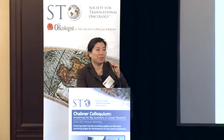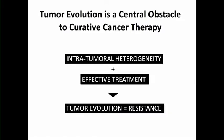I think it's important to start off by understanding who the enemy is. I think as oncologists, even as we're developing more and more effective therapies, we've come to realize that really a central obstacle to curative cancer care is the idea that resistance can develop, that this is generated by tumor evolution. And fundamentally fueling this process is the fact that cancers have intratumoral heterogeneity.